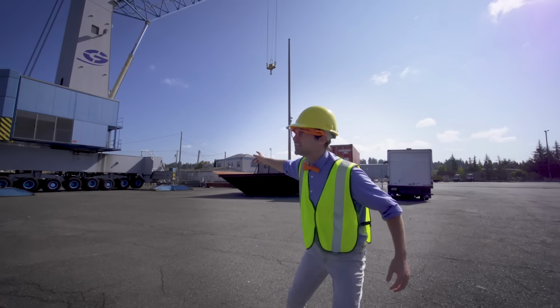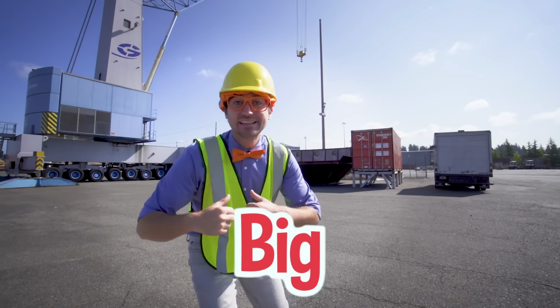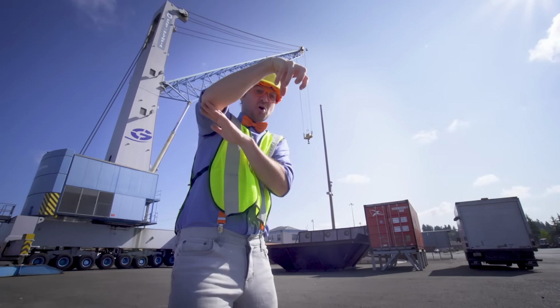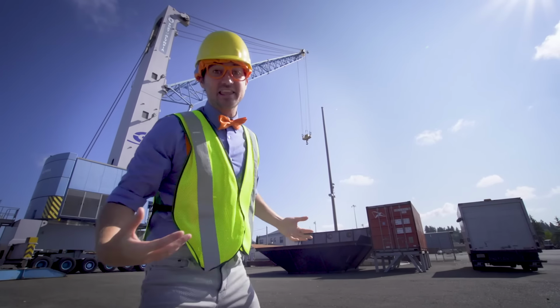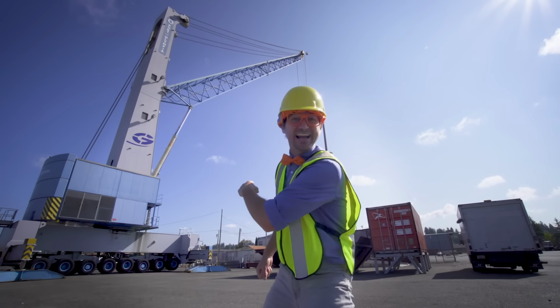Whoa, do you see that? That is a crane, and it's so big. I love cranes because they can grab things from the ground and lift them really high up in the air. Yeah, really heavy things. I'm gonna go explore this crane.